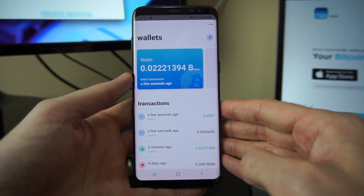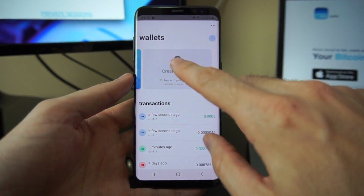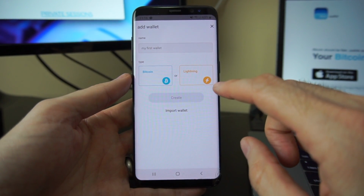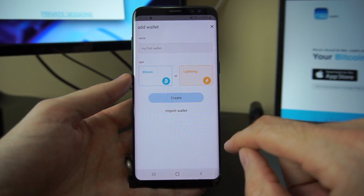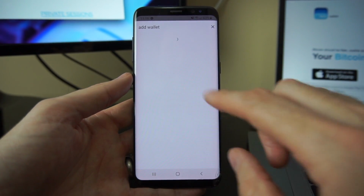So now that we played with a regular Bitcoin wallet, we're going to swipe to the side and we're going to start up a Lightning wallet. So all we're going to do, hit that plus sign, select Lightning, and then hit create, or you can import an old wallet if you so choose. So we hit create.